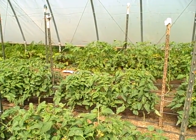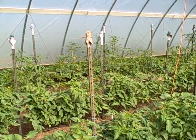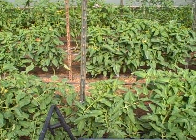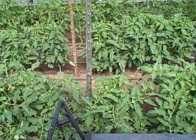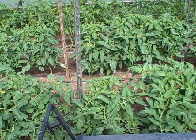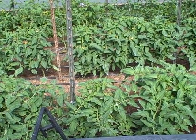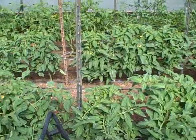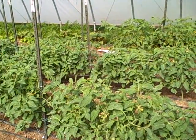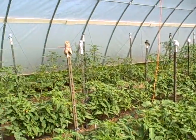So we made it through, and cost-wise, $200 for the whole winter in Central Texas. That's cheap to heat this greenhouse and raise tomatoes. I don't know what more I can tell you about it.